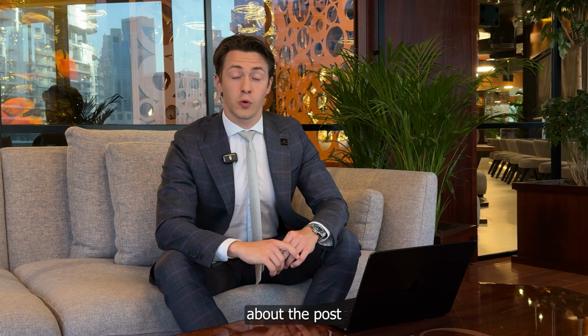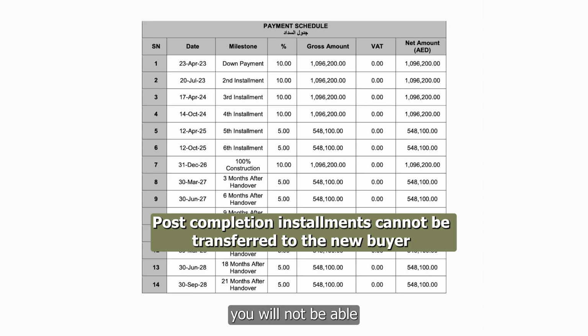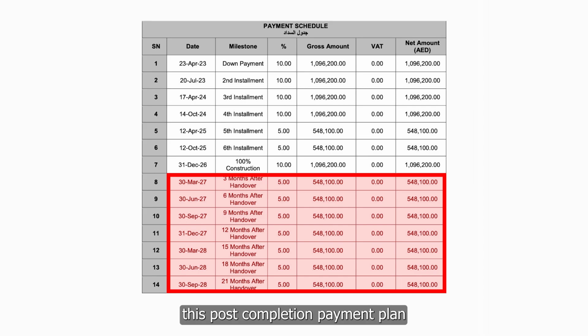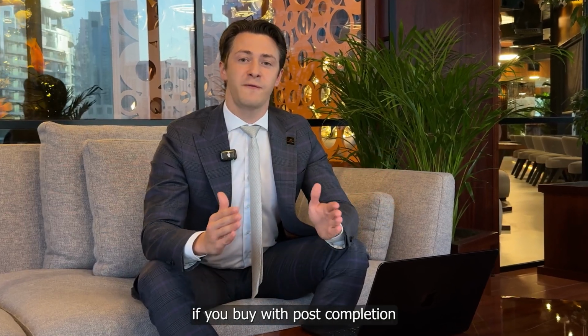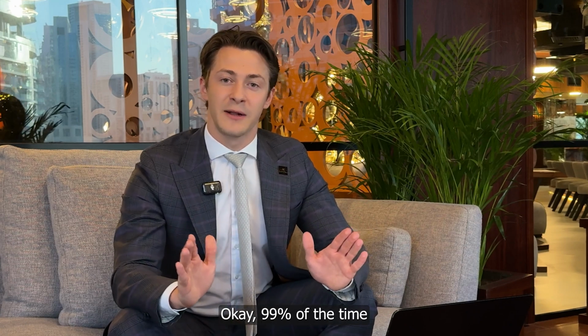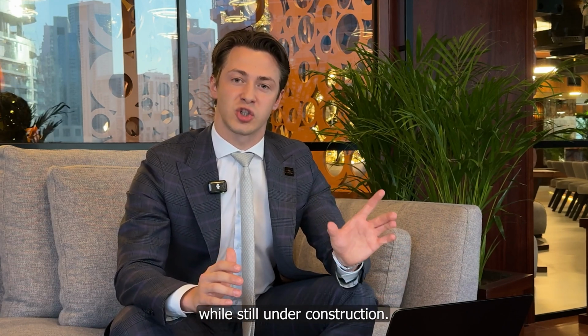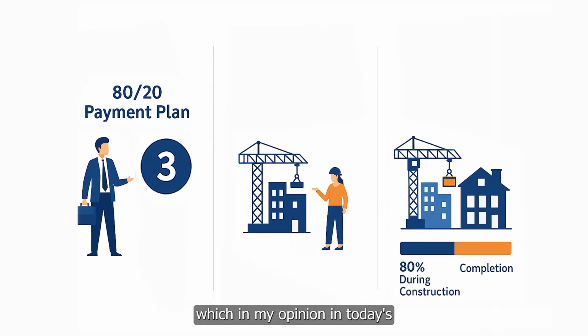Another important thing about the post-completion payment plan is that most of the time, and you are not being told about this, you'll not be able to resell your property to another customer and pass him this post-completion payment plan. So the new buyer will get the same property, but let's say the 36% post-completion plan will become an amount to be paid on completion. So that's why if you buy with a post-completion payment plan, you'll never resell it. 99% of the time, you'll not resell it while still under construction. Full stop.